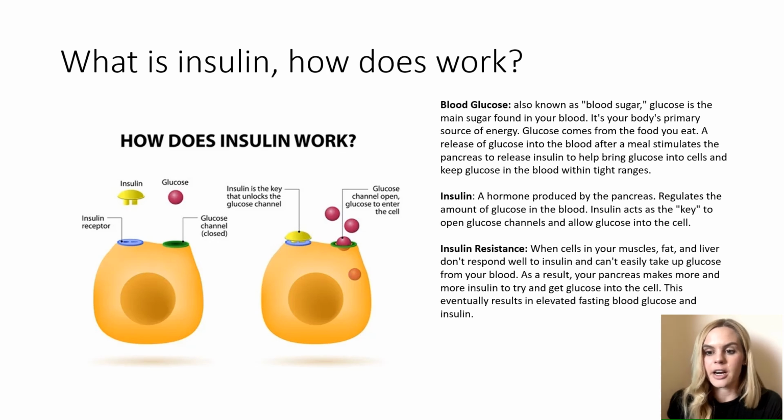We want to start here with giving you some information about what insulin is and how it works. After a meal, carbohydrate is broken down to glucose, aka sugar, which builds up in the bloodstream. Insulin works to help facilitate the process of glucose absorption into cells by acting as the key to unlock the gateway that brings glucose into the cells and return blood sugar to normal levels again. That glucose can then be used for energy in muscles, liver, and fat cells.